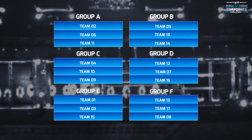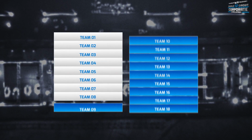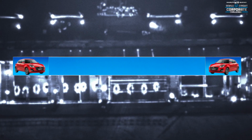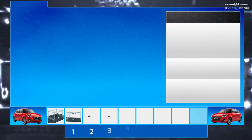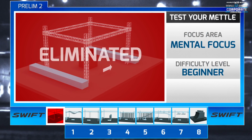And the total points accrued at the end of round 2, added to the total from round 1, will determine the team rankings, with the top 8 teams proceeding to the quarterfinals. And here are the obstacles that they have to overcome. Test Your Mettle has been eliminated, but the rest of the course remains the same.